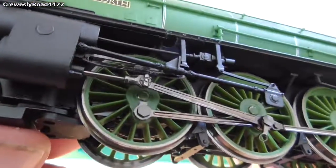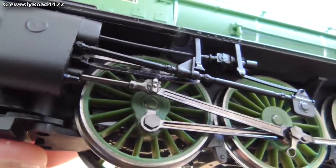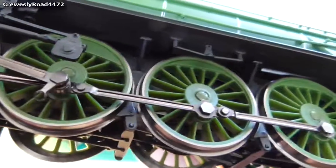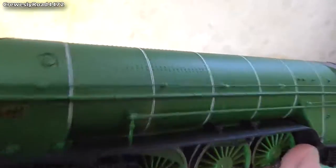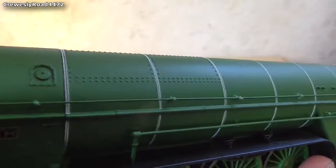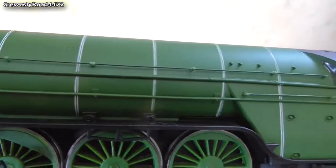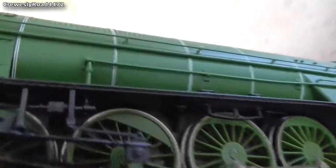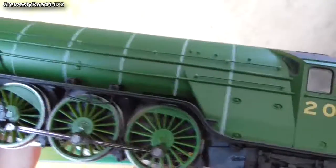It runs. So as just mentioned, running, it's got lovely valve gear, beautifully fitted. As I said, 282. So moving on to the boiler barrel, you've got a lovely bit of riveting detail there, and some very nice handrail, which, if you can see, is separately fitted. There you go. And some very nice pipework running along there.